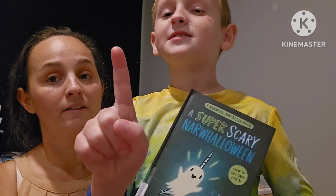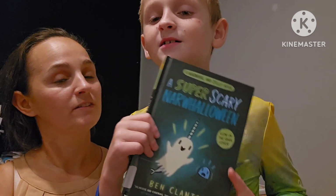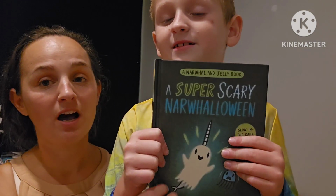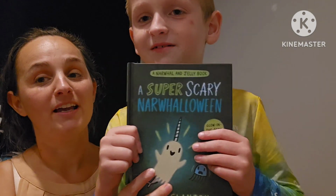Is something special about this book? It glows in the dark. It does. If you turn the lights off, the cover glows in the dark. I'll show you. Okay. And see, that is the cover glowing in the dark. See a giant narwhal ghost?